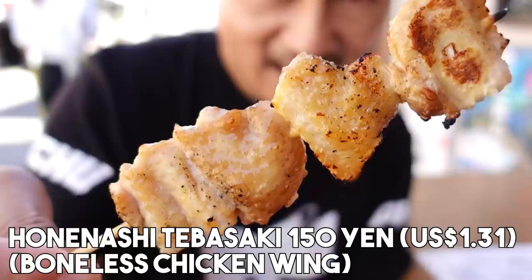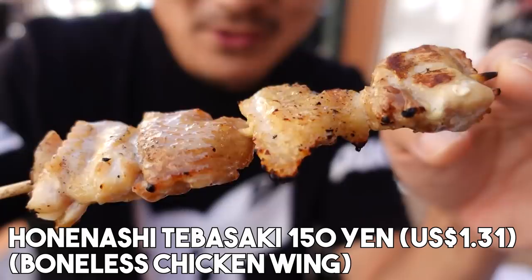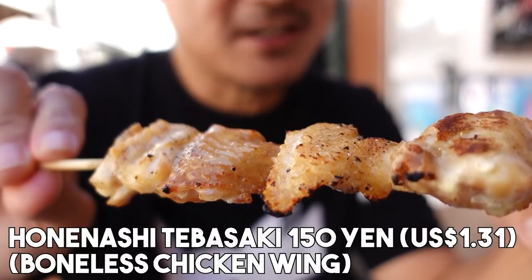I'm a fan of chicken wing. With bones or not, look how beautifully grilled it is. Look, grilled on both sides. This is just seasoned with salt. It's the way I like it. Oh, that's good. The chicken tastes so clean and fresh. You don't have that funny chicken smell. It's just a very clean chicken flavor. You know what I'm talking about?